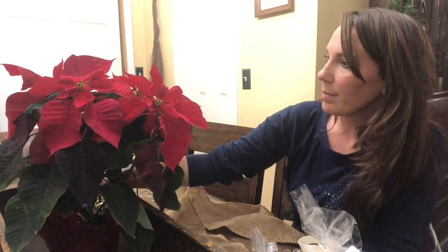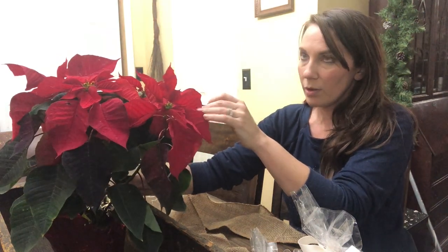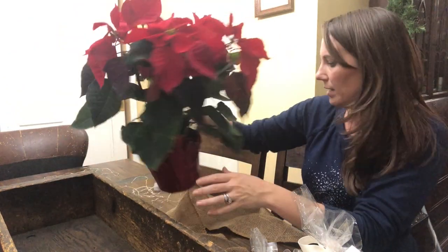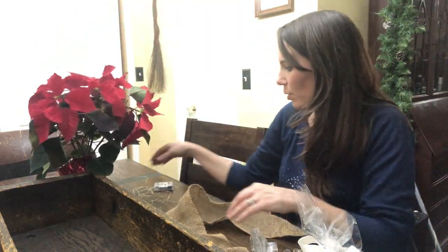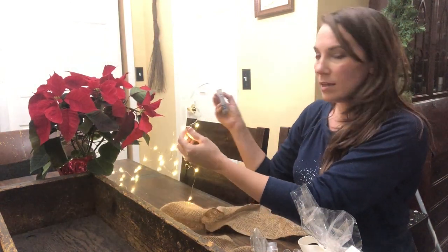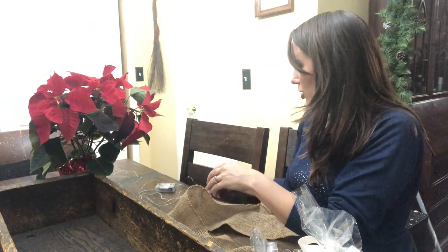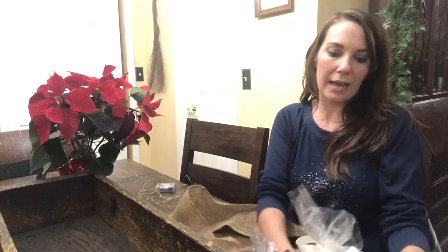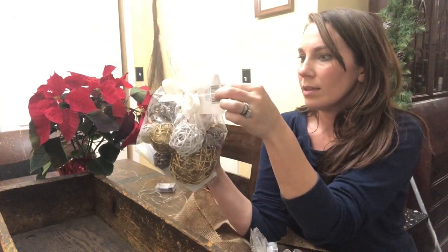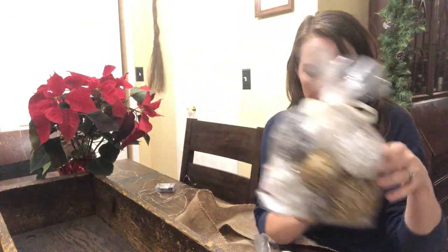And then my mom and dad picked this poinsettia up for us the other day at Home Depot, and it was $1.50 or $1.99. I can't remember, but it's just a little poinsettia, and I think it'll look good in the middle of the table. I have these mini lights. I bought these 2 years ago at Big Lots, and I think they were on sale for $1.50 each, and so I've been using those forever. And then I got these little bags of gold and silver and white things. These were natural orb set, 11 of them, and they're $5 each, and I got 2 of them.